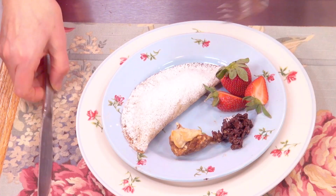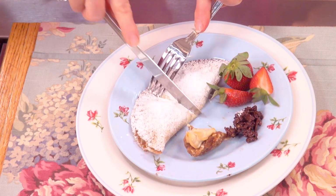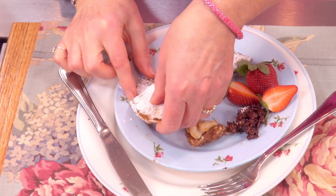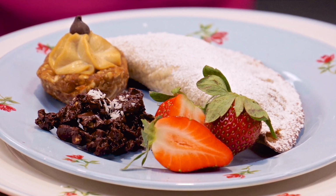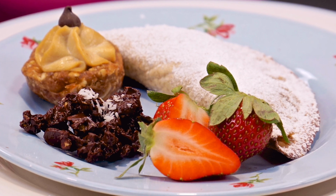Now for my apple turnover. Let me just slice that for you. Ooh, that's beautiful. Nice and hot. Good. It gets so brown on the bottom. You got that confectioner's sugar on the top. Really, really tasty.